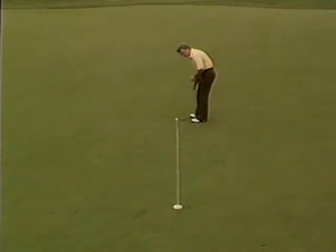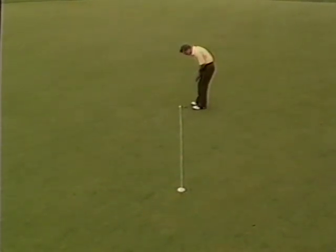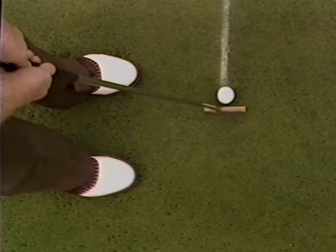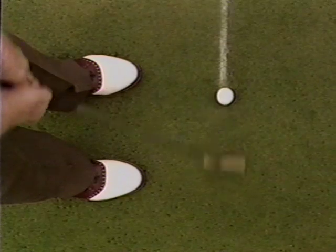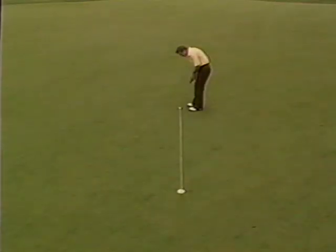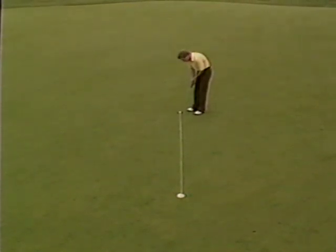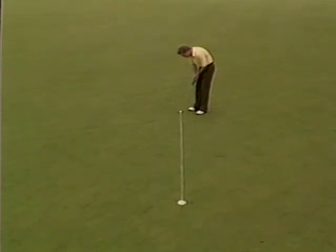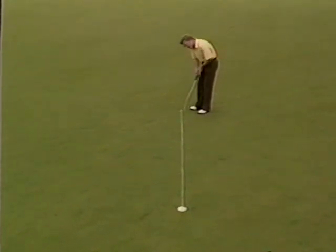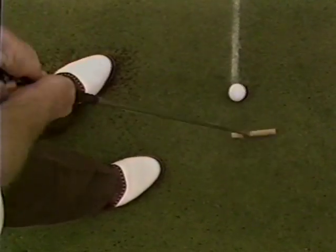When I get set up, after I visualize my target line and the point where I want this ball to start, I will try to set the putter down perpendicular to that target line, to where the putter face is always looking at the hole. Now, obviously, if I were to set my body in a position where I was way left, even though my putter was set toward the hole, it would be very difficult to take that putter back on a straight path to the hole. I'd have myself in a position where I would cut across it.